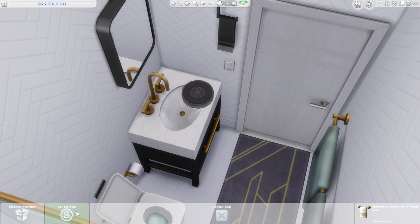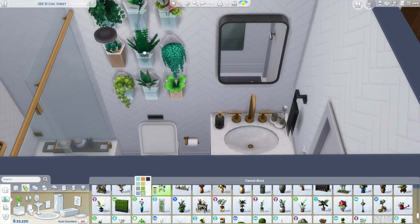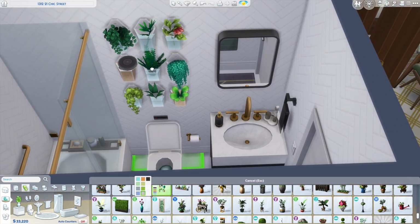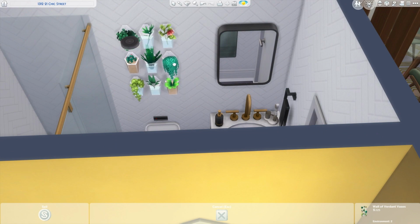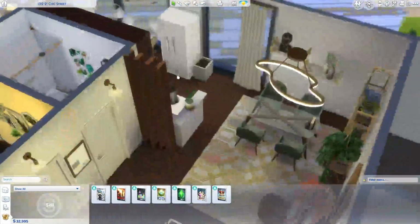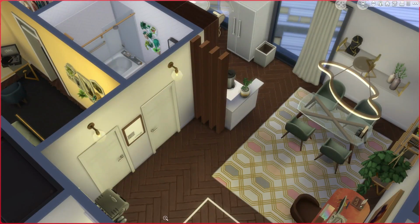I guess not modern. Okay, next thing I'm gonna do is put these plants above the toilet. Maybe size down one. Yeah. And with that, I think this build is done.